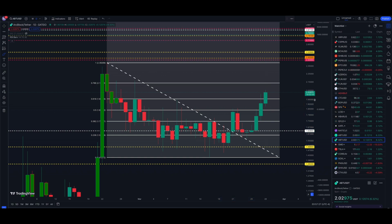We want to close above 618, the 0.618 fib level at $1.95.